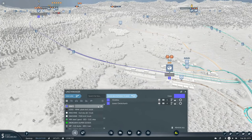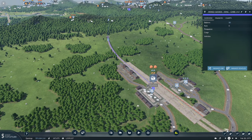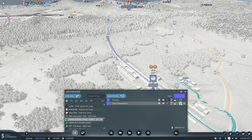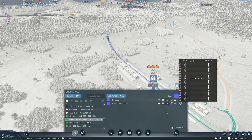We're going to call it Mixed Goods Inc. We're just going HINC. To cry train. Okay. But we're actually going to tell it that we want it to take from Hinkley. We only want you loading that and that. Okay. And then from Lower Christchurch, we're going to get you to bring back some steel, please. More steel. Yeah, we'll get you to bring back more steel.